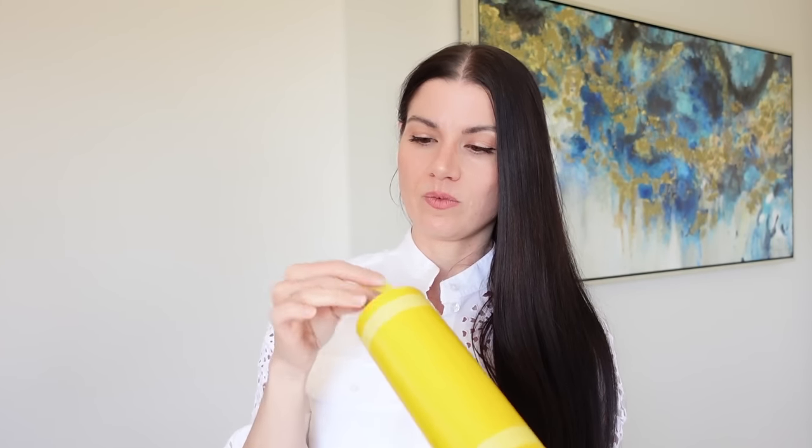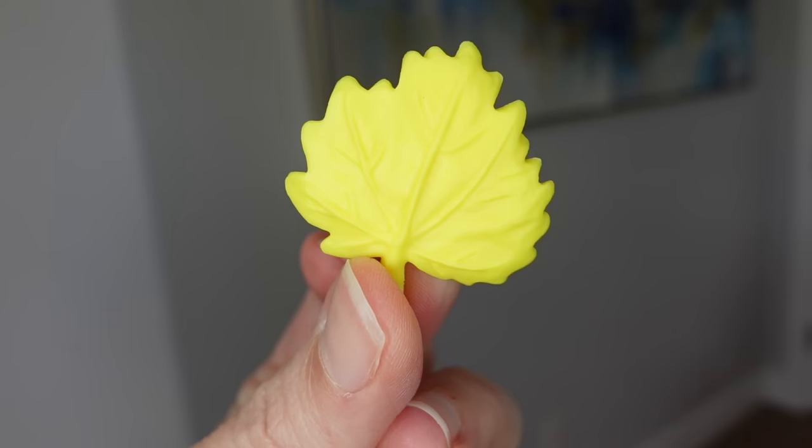Let's see what else is in here. Whoa, look at that. That looks like a yellow potato chip. The potato chip comes from a potato. Yeah. Let's see what else is in here. Wow, look. It's a yellow leaf. Yeah, the leaf turned yellow in the fall and it fell off the tree. A yellow leaf. Let's see what else is in here.